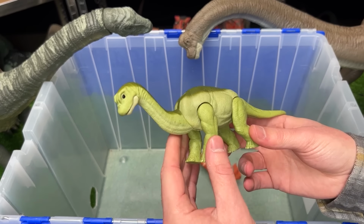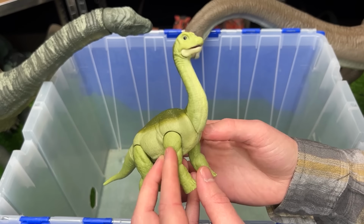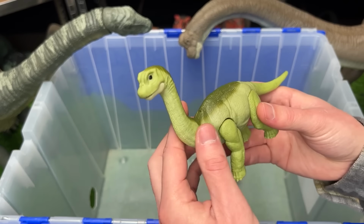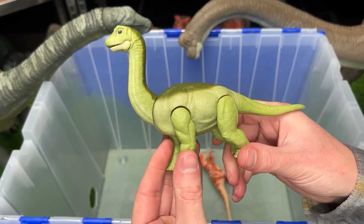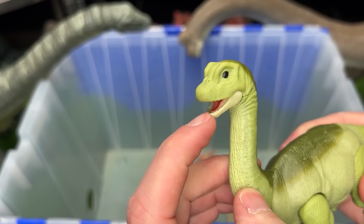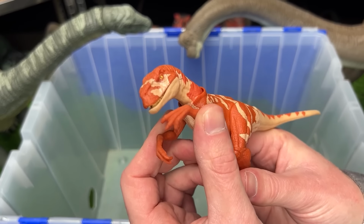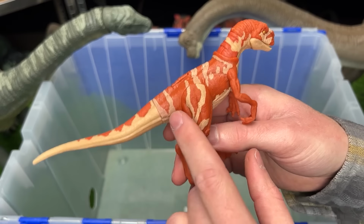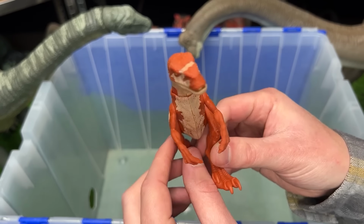And here is my third juvenile Brachiosaurus figure. This one is the light green version with the dark green along the top, and of course the fully posable arms, tail, neck, and mouth. And here's the final theropod. This is an Atrociraptor figure. This version is the bright orange with the tan accenting along its body.